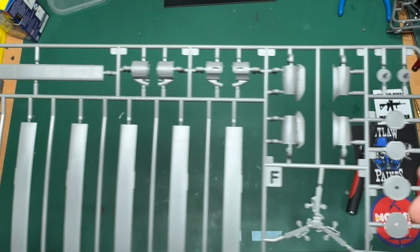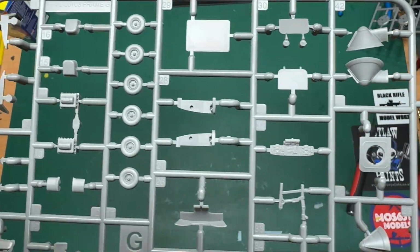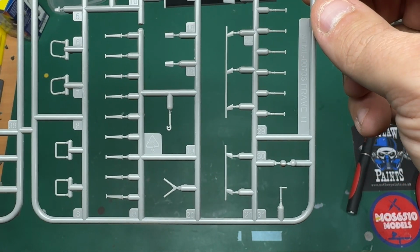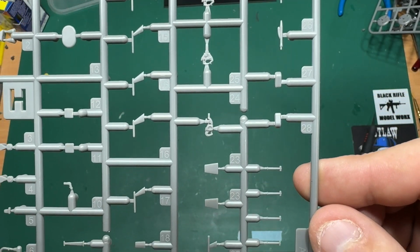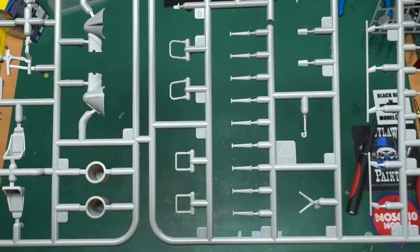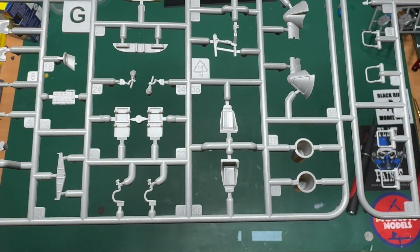Right, there you go. So that's frame F. Then we have G, which is all like your little pieces. And there's lots there. Just trying to see if there's a winch here somewhere, because I'm sure there was a winch somewhere going by what was in the instructions. There's your hook there. There must be a winch here somewhere. There's your seats.